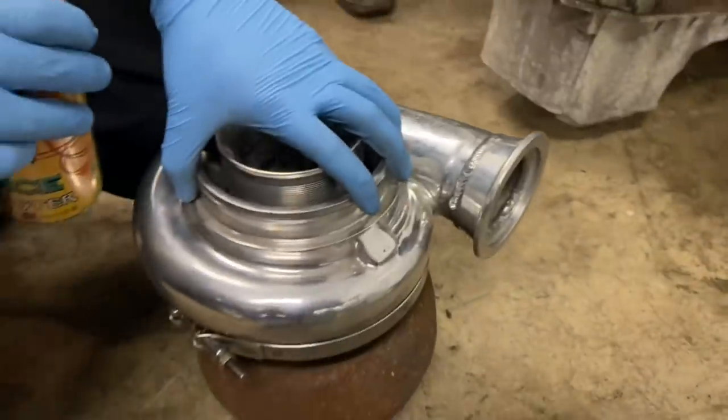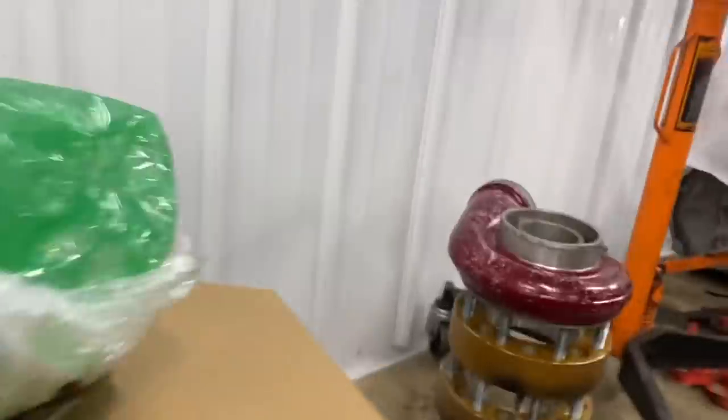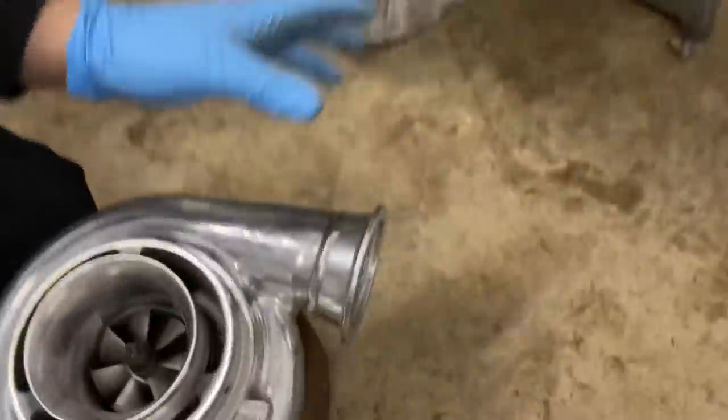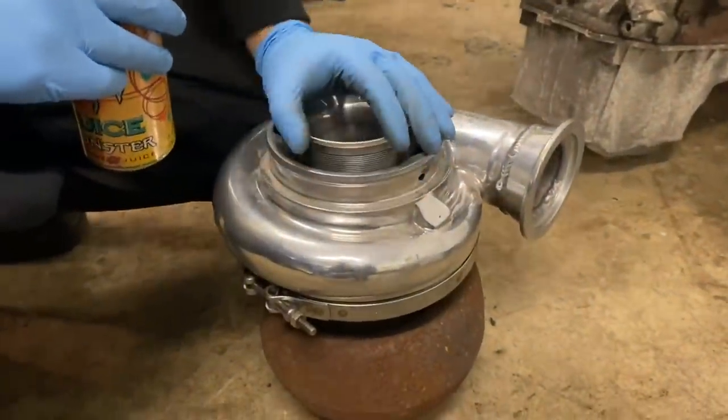The problem was the other compressor housing we had was not V-band. And for the twin kit, you can see the other housing right there. It doesn't have a V-band on it. So it's like we got the turbo, but we still had a hiccup. But we were able to get a hold of Austin. He sold us just the compressor housing. So just for now, just so we can get the kit installed.